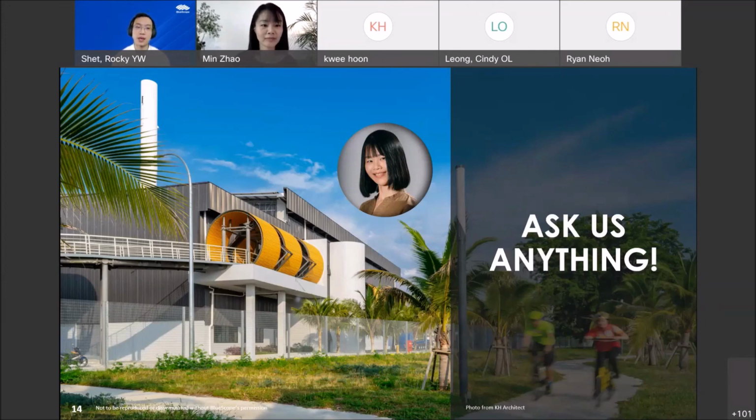So can I say that during the design stage, expansion and future improvements of the operation were already considered? More on the operation side, like how they want to improvise and have new technology for converting waste to energy, minimizing the waste that is going out. Yes, that's right. All right, I hope that answered your question, Hadi Asmi.